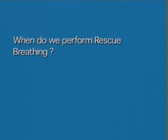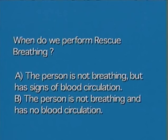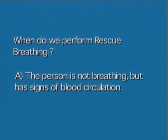When do we perform rescue breathing? Is it A, when the person is not breathing but has signs of blood circulation? Or is it B, when the person is not breathing and has no blood circulation? If you answered A, you're correct. The person is not breathing, but they still have signs of circulation. This is called respiratory arrest.